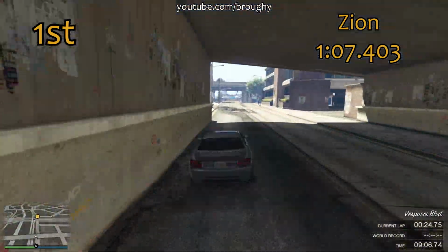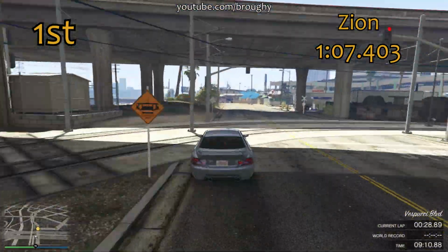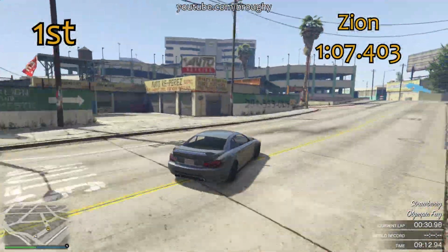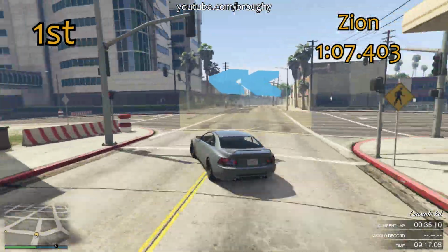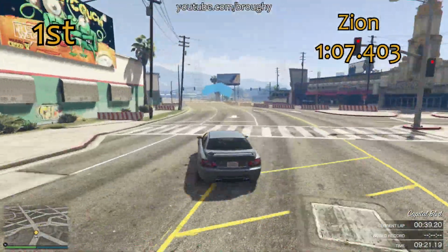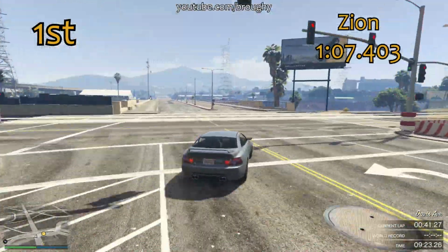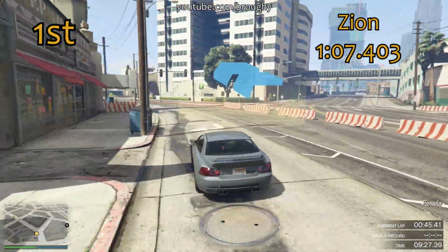Now I just want to point out the reason that I've been making a distinction between the Cabrio versions of vehicles and the standard versions, even though they're exactly the same. Like I keep saying, in the vast majority of cases, it doesn't matter whether you get a 9F or a 9F Cabrio, a Zion or a Zion Cabrio, they are exactly the same and they will give you exactly the same performance.